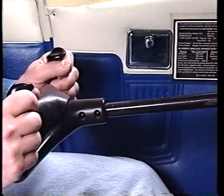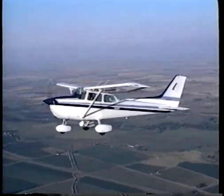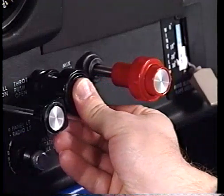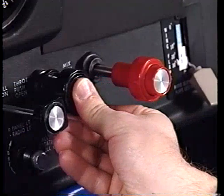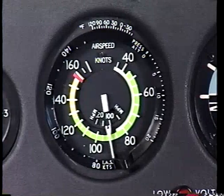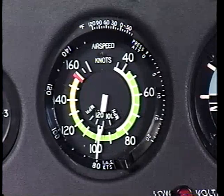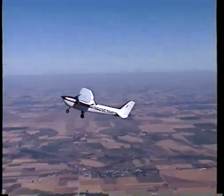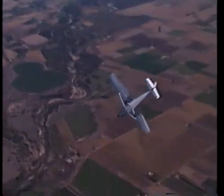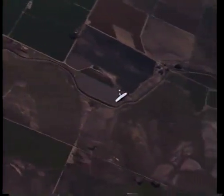To recover from a stall, lower the nose toward the horizon to decrease the angle of attack and regain lift. Simultaneously, smoothly apply maximum allowable power to minimize altitude loss and increase airspeed. As the airspeed recovers, you should maintain coordinated flight while adjusting power to a normal level. Keep in mind, the reason you practice stalls is not to become proficient at stalling the airplane. Rather, it is to learn to recognize the signs of an impending stall and recover before the airplane reaches a fully stalled condition.